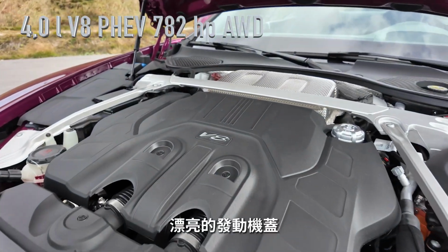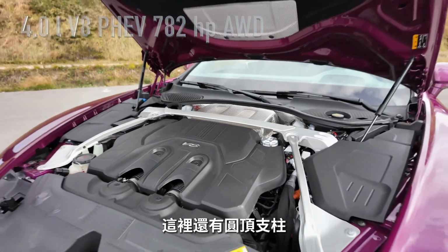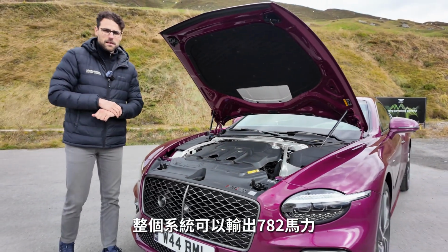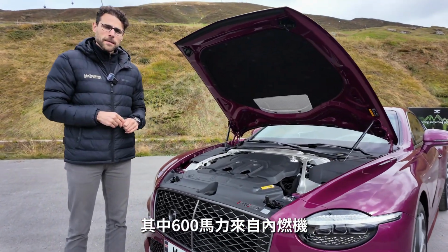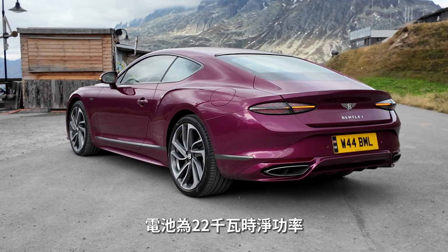There it is, nice engine cover, also here with the dome strut. 782 horsepower is the total system output there. 600 horsepower come from the combustion engine. And the battery is at 22 kilowatt hours net.